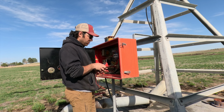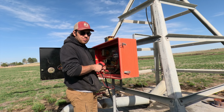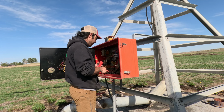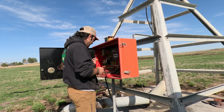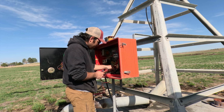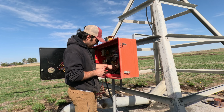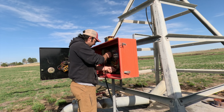So I got my multimeter. I'm going to set it to ohms. Ohms measures resistance in a circuit, and it'll also tell you if you got a problem. So I'm going to find a good ground. Let's see, where's... Okay, so we got our grounding deal right here, which should be grounded to the ground. And I'm going to check.